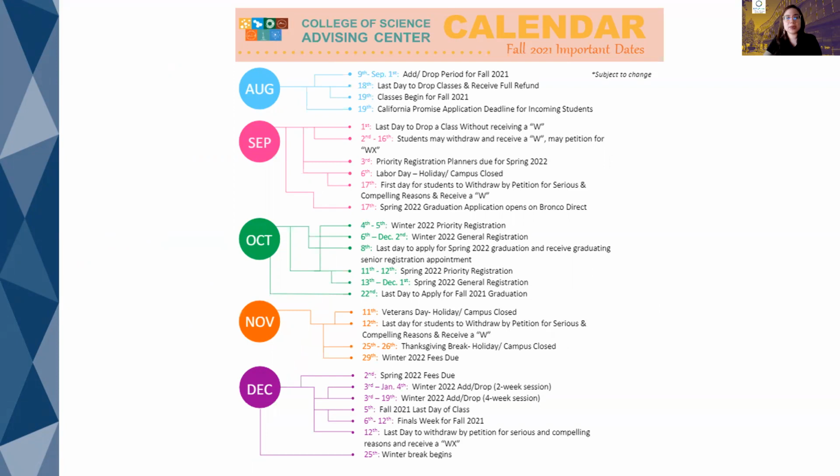Now, one of the dates that I did want to highlight, or a few dates that I wanted to highlight, are upcoming dates for spring registration. So spring registration actually happens in October. So October 11th through the 12th, the spring 2022 priority registration begins. And October 13th through December 1st, the spring 2022 general registration begins. And so we just wanted to kind of highlight that.